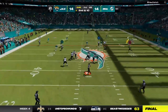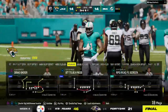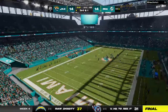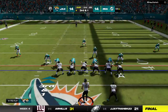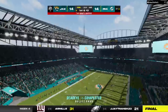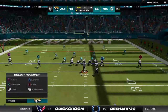From midfield now, Lawrence. That's going to be caught by Kirk. 9 yards, not quite enough, and they'll be left now with 3rd and 1. Here's Lawrence to throw. That is caught. And he's got another first down as he's brought down at the Dolphins 21. Second quarter action with 1:59 remaining.